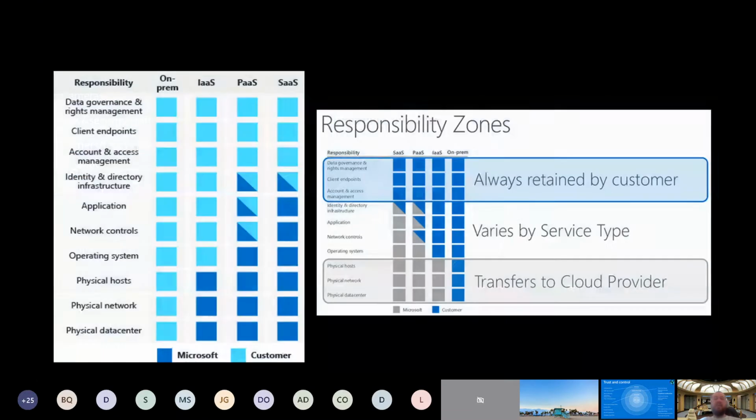But here comes the part where we need to introduce the shared responsibility concept: what we are controlling and what the cloud provider is controlling. It also depends on the type of services that you are using. For example, for software as a service, the cloud provider is controlling the majority of security things. When it comes to platform as a service, we control a little bit more. And with infrastructure as a service, we control a bit more, especially when it comes to network controls, operating system, and so on.